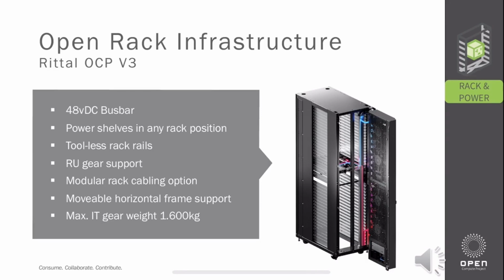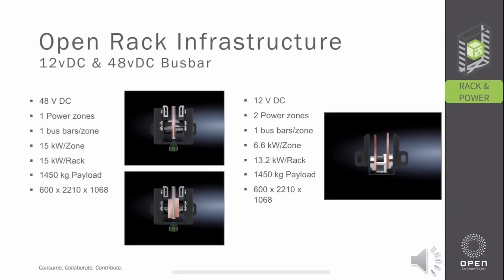This is the result of the working group, where everybody is working together in collaboration to get the best result. Just for reference regarding the busbars, the 12 volt DC and 48 volt DC busbars are still used in the Open Rack version 2 racks. The 12 volt busbar won't be available for the Open Rack version 3 rack anymore, but we are still supporting Open Rack version 2.